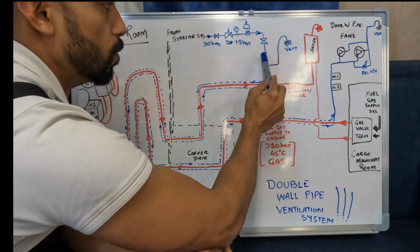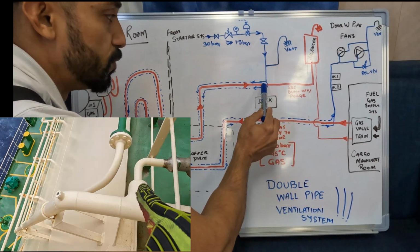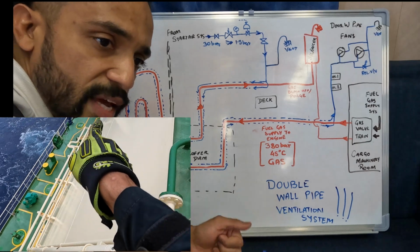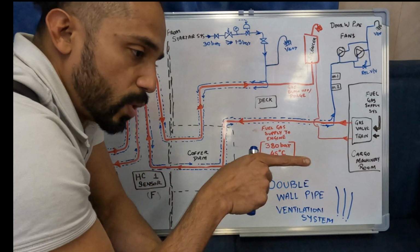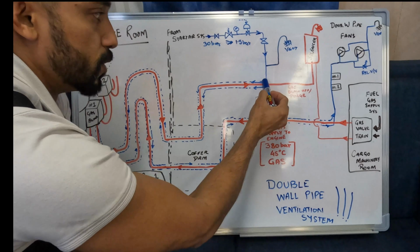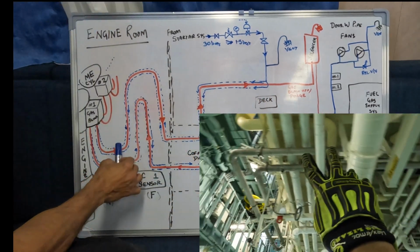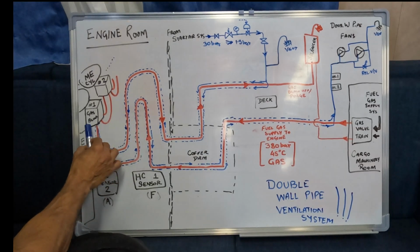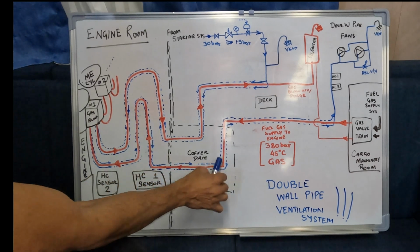Okay, so double wall. Now this is still a single pipe, and now it enters the double wall pipe on deck before it goes into the engine room. Remember, the gas flow and the airflow are in opposite directions. The inner pipe carries the gas one way, and the outer pipe, that is air in the outer pipe, goes the other way, into the cofferdam, into the engine, into the first cylinder gas block, and then is looped to the other cylinders. And coming out this way, out into the cofferdam, going out here.